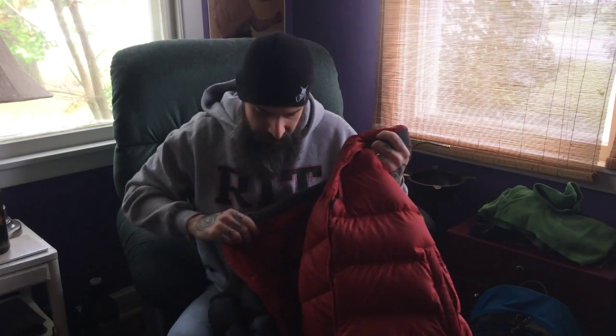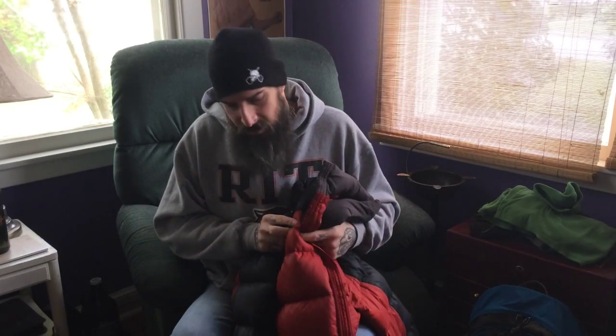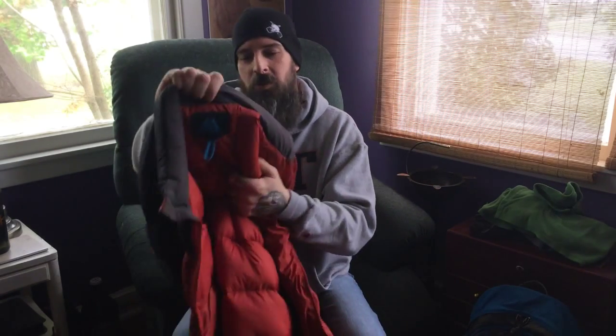Let's see. Puffy jacket. There's something that's kind of a luxury item in a lot of people's minds. Is it necessary? No, you can buy one jacket. It's a tri-climate jacket and use it for all seasons. Zip in, zip out, fleece part. The outside has a shell. I like to layer. This was an end of season clearance item from Eastern Mountain Sports.